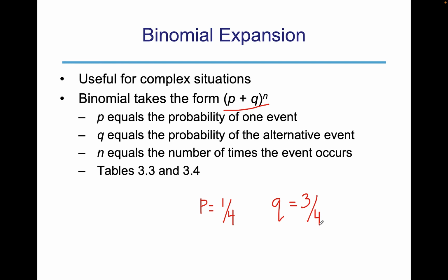Now, in this case, if you're going to apply the binomial expansion, you would apply the n value to be 5, and then you would actually expand out that binomial. You can see this in detail on page 59 in the textbook. It will help you understand how to calculate problems like this when you have more complex situations that cannot be easily solved just by using the multiplication and/or the addition rule. So definitely check out page 59 in the textbook to see this problem in full.